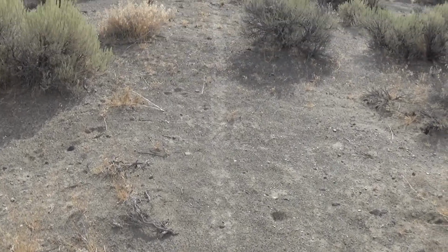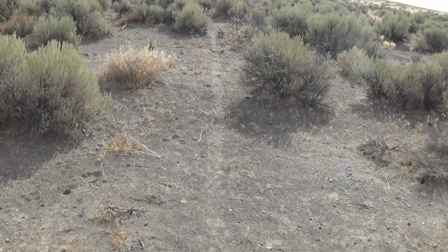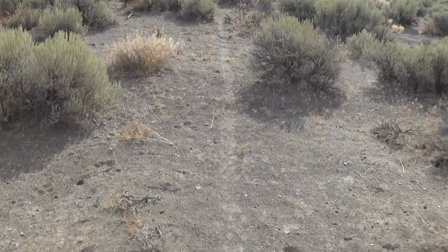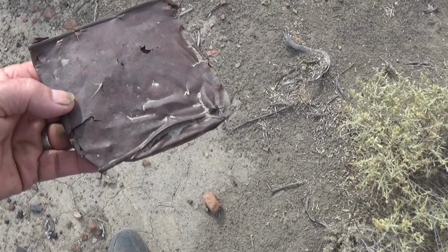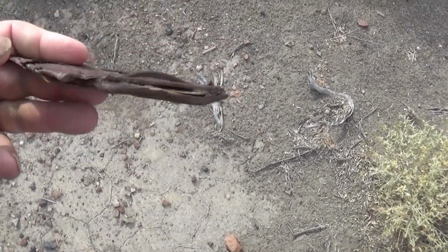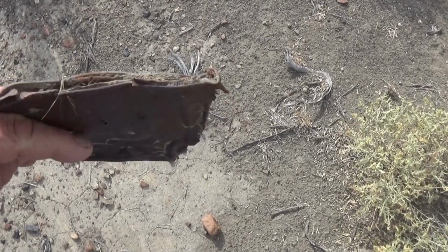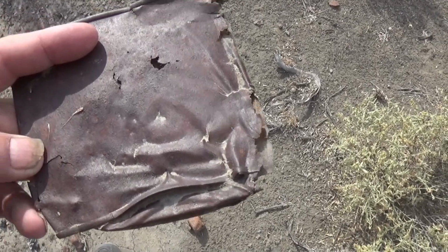And here's another bunny trail where our little resident jackrabbit has been going in a straight line out across the desert. Here's an old tin can that some cowboy stopped and opened and had his dinner here. And I don't know how long ago that's been. It looks like it's been a while.